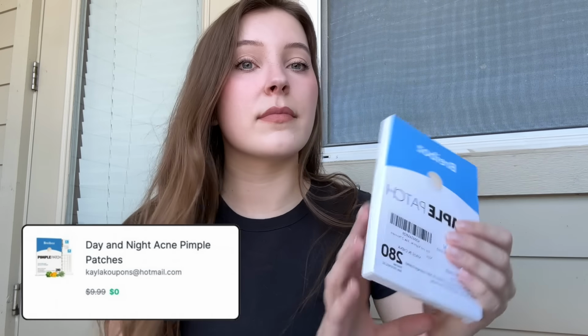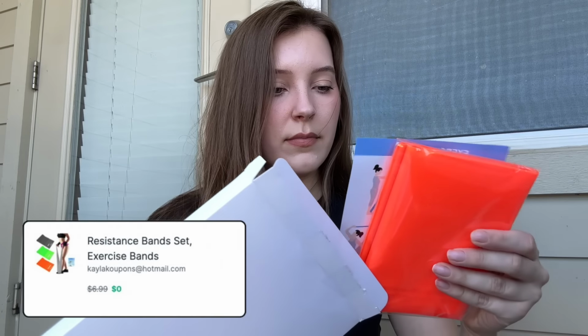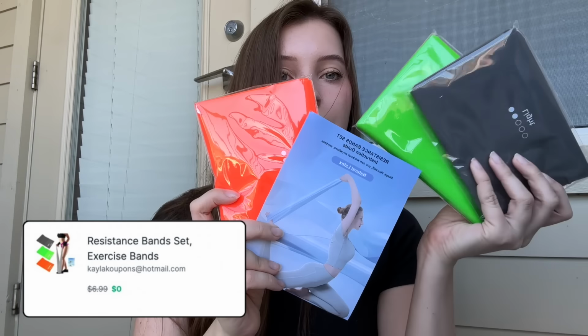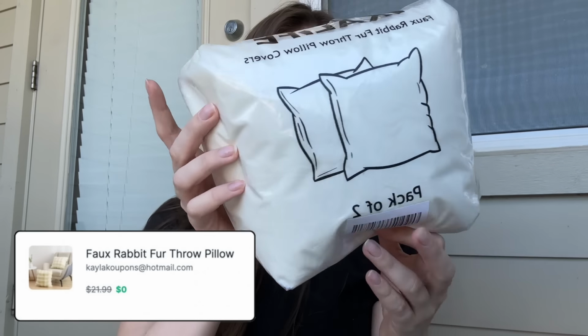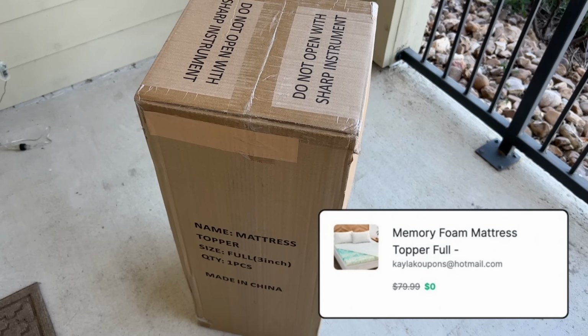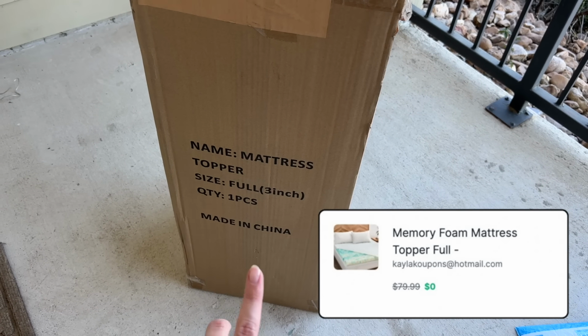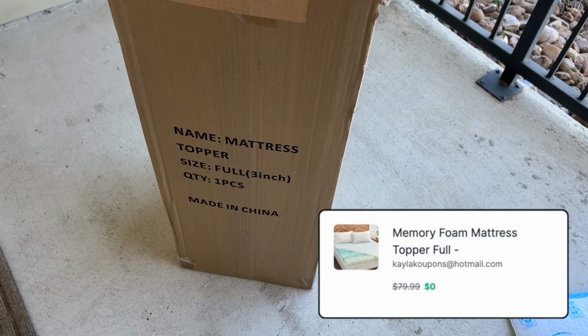I also got sent these acne patches that are normally $10 on Amazon, and I got sent this set of birthday tablecloths. I also got sent this workout band set that I was actually thinking about buying anyways, a wire dish rag set, you can never have enough of those, and these cream throw pillow covers, and I actually have throw pillows, these will fit, and it would be really cool just to be able to swap them out and go for a different look. I also got a set of string lights I'm going to be putting up on my porch, and the best thing I received this week was a 3-inch cooling memory foam mattress topper that sells for $80 normally on Amazon that I received for free.